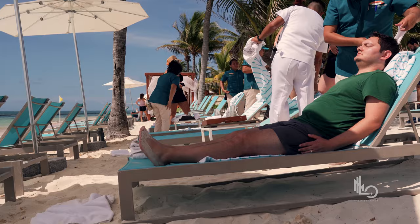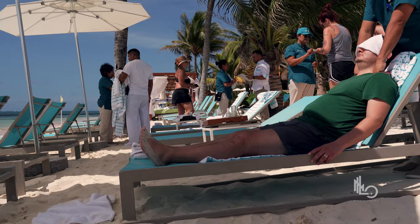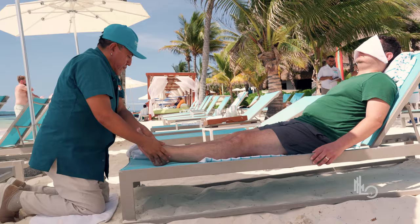Because of that reason, the resort had a special activity in today's morning yoga session, where after the yoga class, they gave the participants a 10-minute massage by the beach. Wow, incredible.